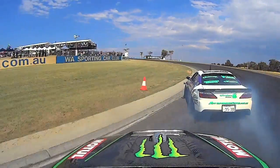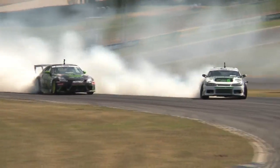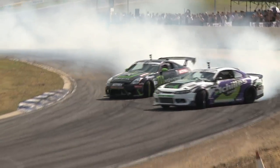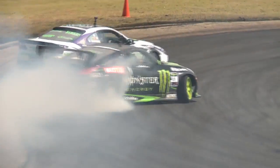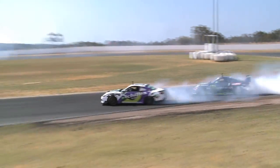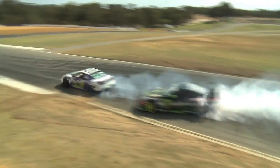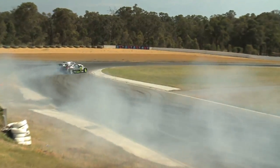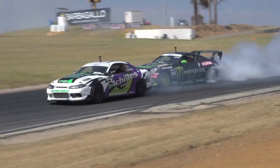Rob White has had car dramas. It's been overheating all day, but he is just into it to keep up to that hard-charging Achilles radial JPC S15. So far, good run from both drivers, and Rob White is showing great proximity and emulation right on the back of Denzo. Neither driver making any real mistakes on this run, but Rob White pushing very hard and very aggressive to get right on the back of Denzo, which is what the judges want to see.